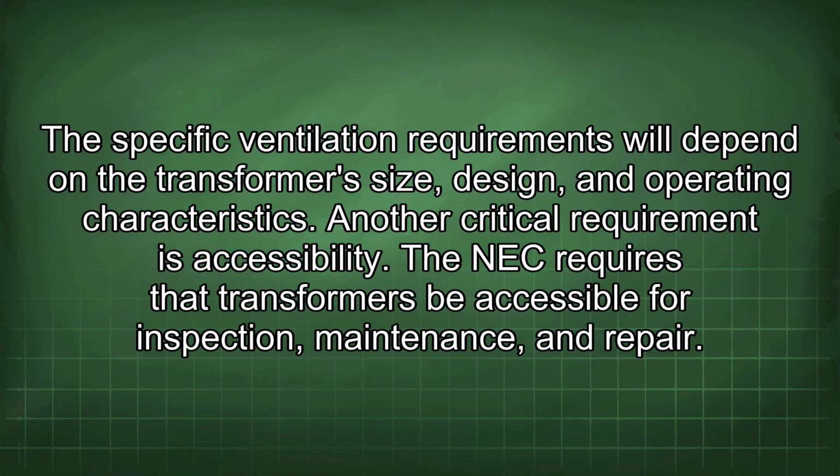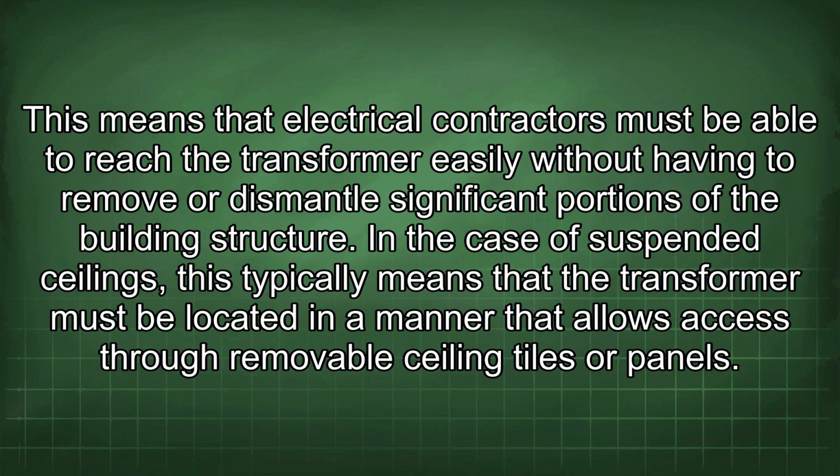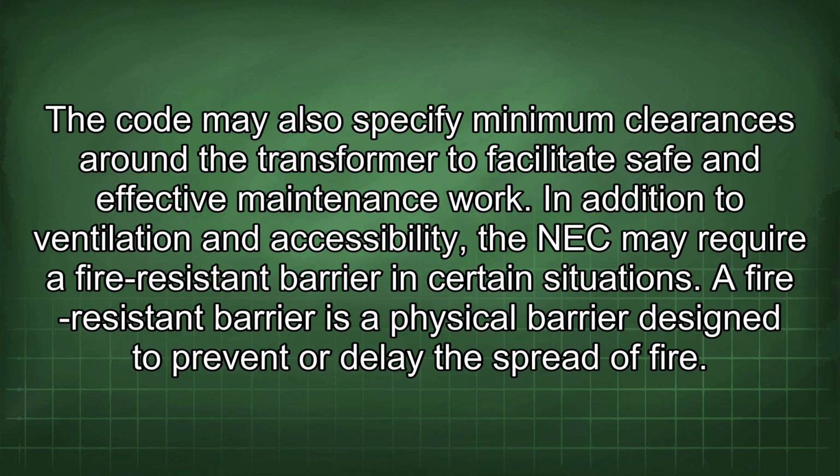Another critical requirement is accessibility. The NEC requires that transformers be accessible for inspection, maintenance, and repair. This means that electrical contractors must be able to reach the transformer easily without having to remove or dismantle significant portions of the building structure. In the case of suspended ceilings, this typically means that the transformer must be located in a manner that allows access through removable ceiling tiles or panels. The code may also specify minimum clearances around the transformer to facilitate safe and effective maintenance work.